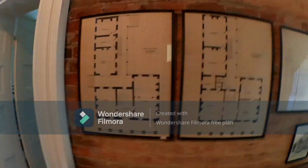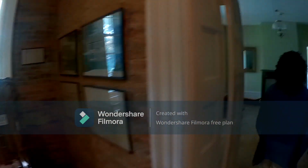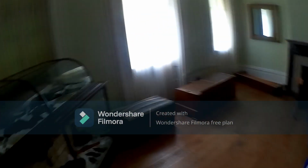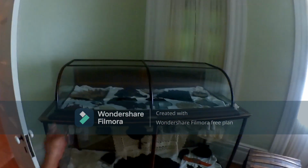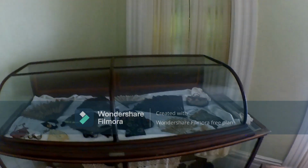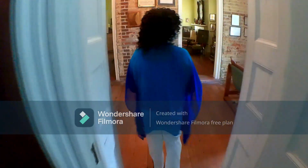We are able to go in this room, but we can't go in the back room. Some of these pieces are dismantled because of the renovating that's going on, and they're still painting in there, so we can't go in. All right, step this way. These are fans. Ladies would always have a fan with them during the 1800s because of the heat. And this is Alabama, and they always had beautiful fancy fans.